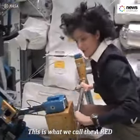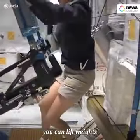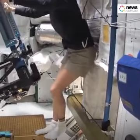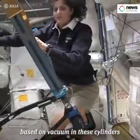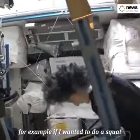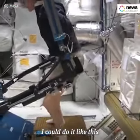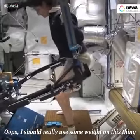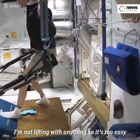This is what we call the A-Red, and with this, you can lift weights. It's based on vacuum in these cylinders, just like you do at home at a gym. For example, if I wanted to do a squat, I could do it like this. Oops. I should need some weight on this thing. I'm not lifting with anything, so it's too easy.